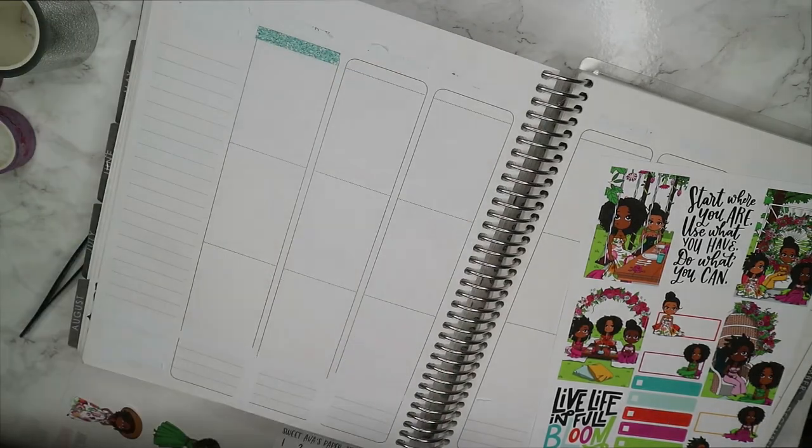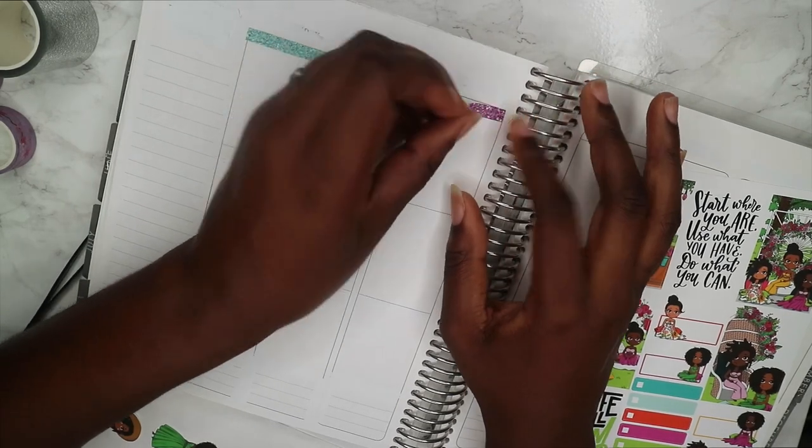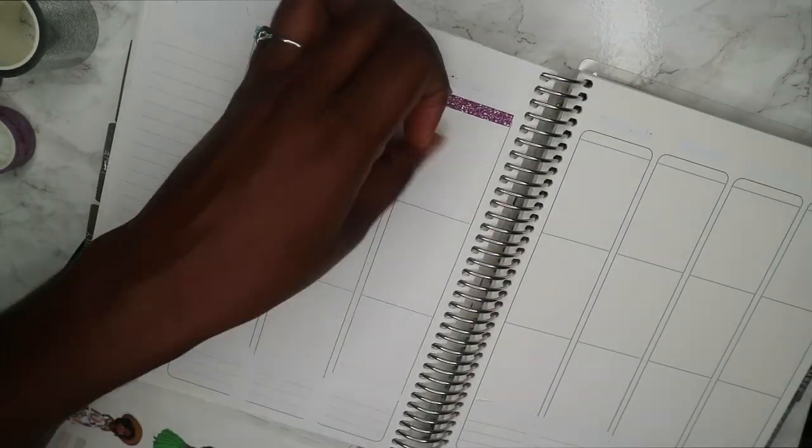So this kit is mostly themed around a bridal shower, baby shower, outdoor picnic type thing. I'm not doing that this week, but it's pretty basically.